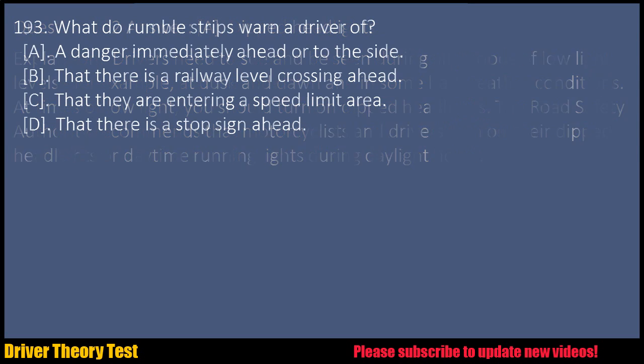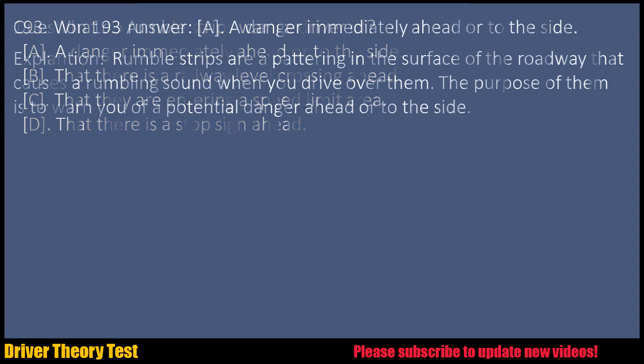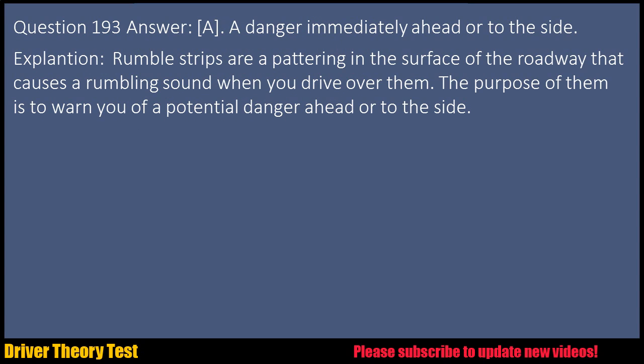Question 193. What do rumble strips warn a driver of? A. A danger immediately ahead or to the side. B. That there is a railway level crossing ahead. C. That they are entering a speed limit area. D. That there is a stop sign ahead. Question 193. Answer: A. A danger immediately ahead or to the side.